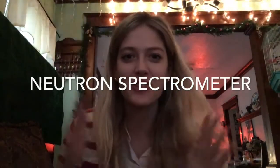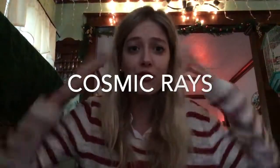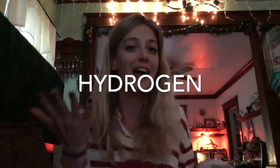To explain, it's time to get something called a neutron spectrometer involved. A neutron spectrometer is the device that detects neutrons when they're being knocked off the soil of planets or moons due to cosmic rays. Now, a cosmic ray just comes from the sun. It interferes with the surface of planets, and because the cosmic rays contain something called hydrogen, neutrons are being knocked off the surface, they come across hydrogen atoms.